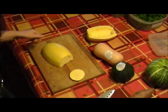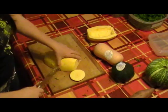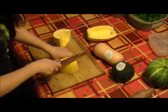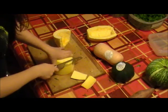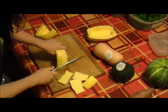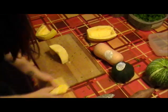Okay, so now that I have that done, I'm going to cut it again. So technically it's going to be cut into quarters. I stand it on its end, and then it's really easy to peel it. And I do this basically for all my squashes. It's a lot easier. I used to cut it up in pieces and then cut the peel off after, and it was just so tedious.